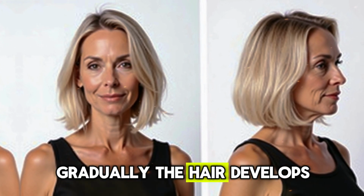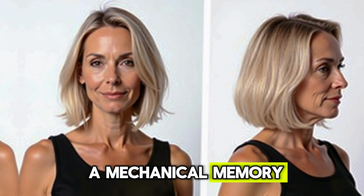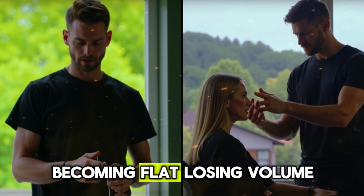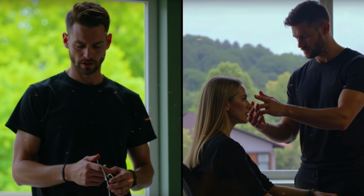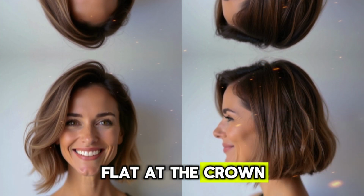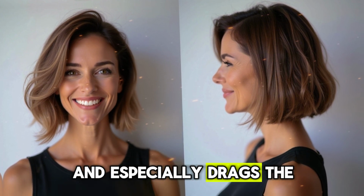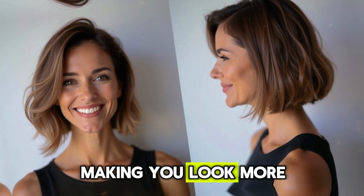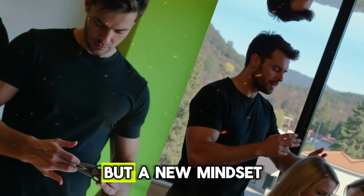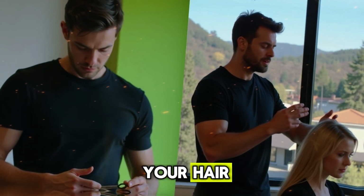Gradually, the hair develops a mechanical memory. The roots get used to lying in only one direction, becoming flat, losing volume, which makes the bob hairstyle look heavy on the sides, flat at the crown, and especially drags the face downward, making you look more tired and older. What you need is not a new haircut, but a new mindset about how to part your hair.